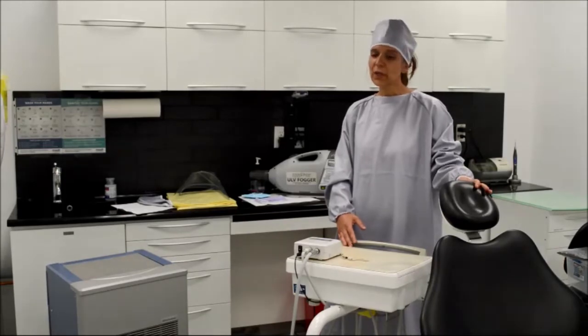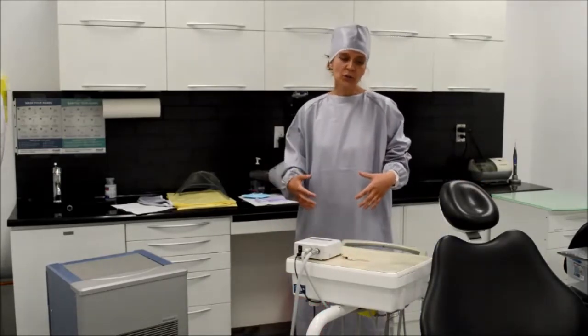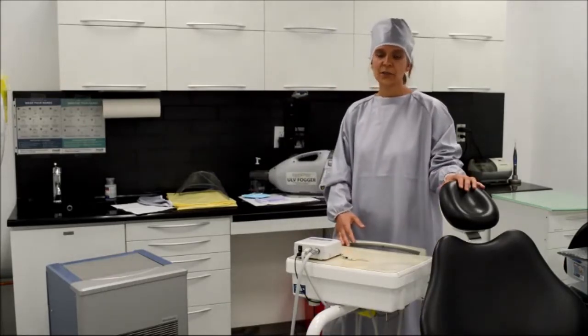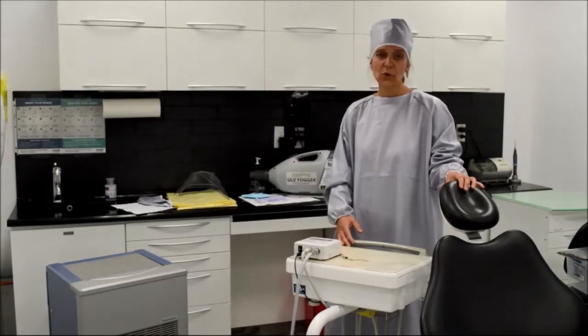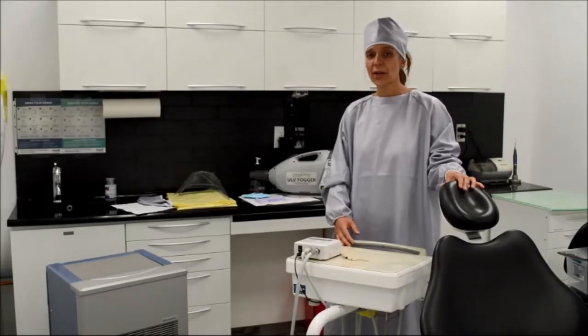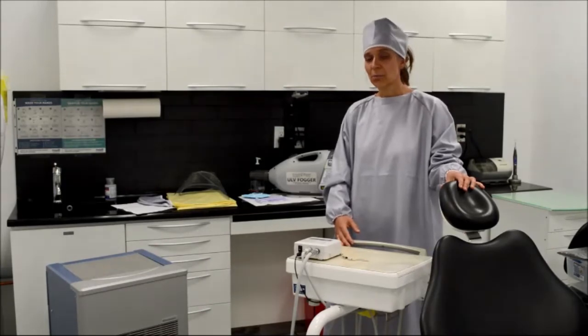Do know that once we're in here and once we have all of our PPE on, the doctor cannot leave the room until the procedure is finished and complete, which simply means that sometimes, if you're in for a hygiene visit with a check, that check may not happen and may have to be added to your next hygiene appointment.